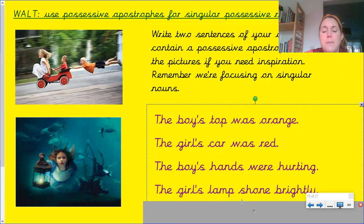And the girl's lamp shone brightly. I'm talking about this girl down the bottom now. The lamp belongs to the girl, so I've got an apostrophe S on the word girl.